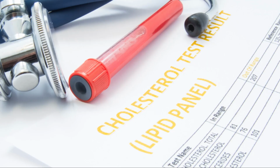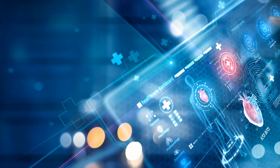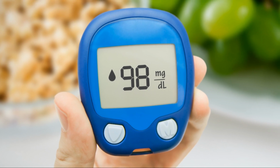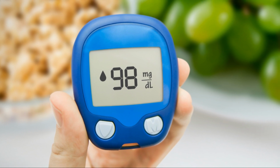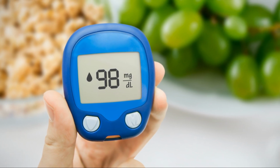The lipid panel with LDL-HDL ratio is important for assessing the risk of cardiovascular disease. It provides detailed information about the types of cholesterol in your blood and their proportions, which are critical for evaluating heart health. Guiding treatment. Depending on the results, interventions such as lifestyle changes, diet, and exercise, or medications may be recommended to lower cholesterol levels and reduce cardiovascular risk.